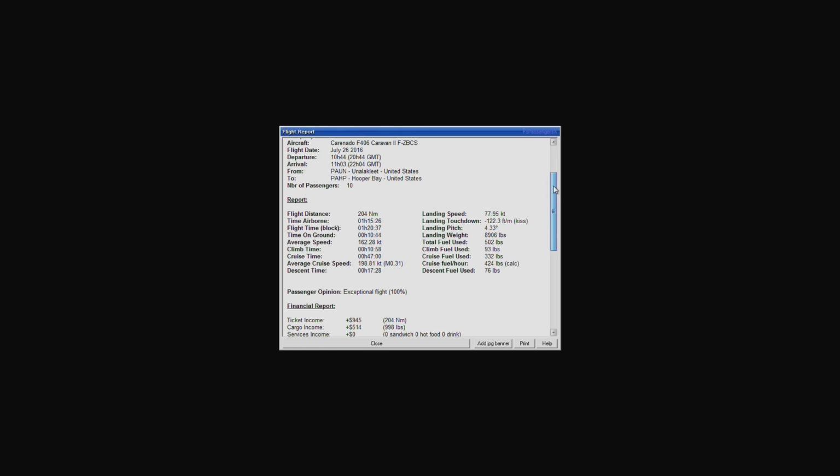Alright, flight distance 204 nautical miles. Time airborne 1 hour 15 minutes 26 seconds. Flight time 1:20:37. Time on the ground 10 minutes 44 seconds. Average speed 162 knots. Climb time 10 minutes 58 seconds. Cruise 47 minutes, and average cruise speed 198 knots. Descent time 17:28. Landing speed 77.95 knots. Says we came down 122.3.